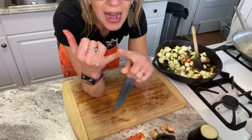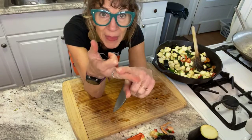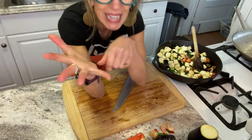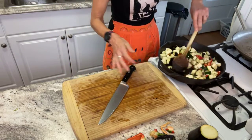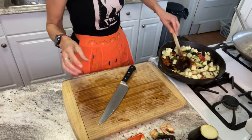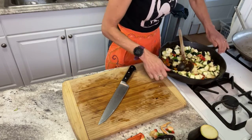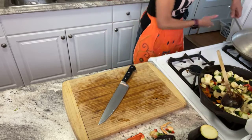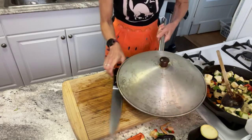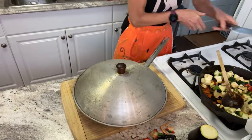So let's see. Onions, garlic, peppers, zucchini, eggplants. I've already got 5 different plants in here. That's amazing for one dish. Yep. Okay. Oh, renegade zucchini. Now, I'm going to set this aside if I can do it without harming myself. And I want to show you this batch that I made earlier.